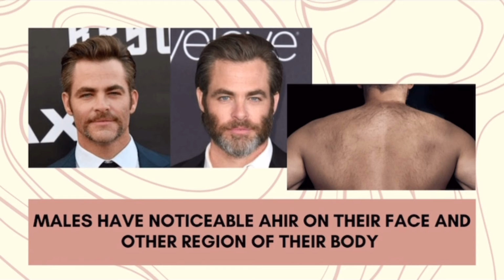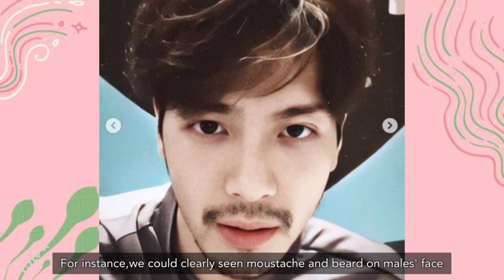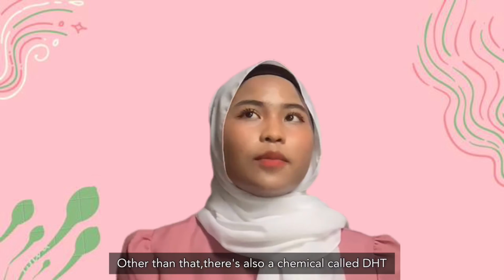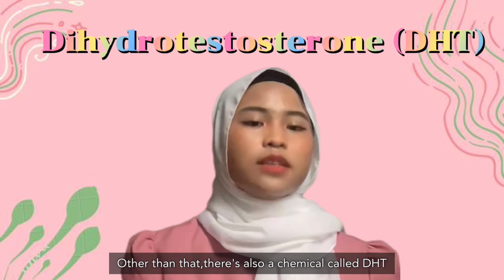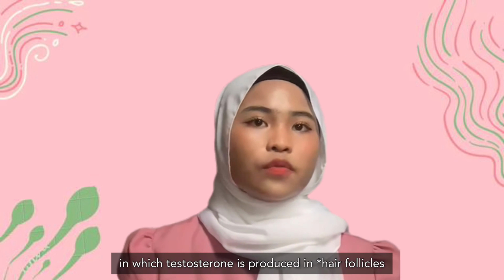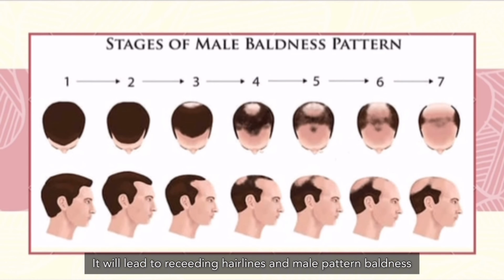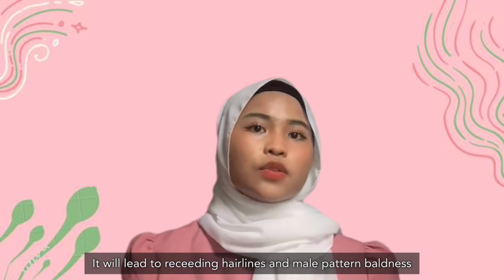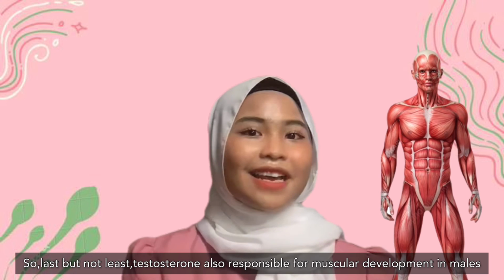Testosterone causes males to have noticeable hair on their face, chest, and other regions of the body. For instance, we can clearly see mustaches and beards on the male's face. Other than that, there's also a chemical named dihydrotestosterone, which the testosterone produces in the hair follicles. It can lead to receding hairlines and male pattern baldness. Last but not least, testosterone is also responsible for muscular development in males.